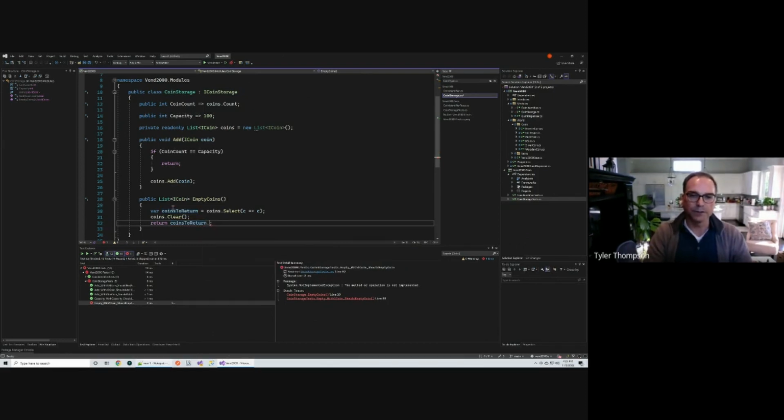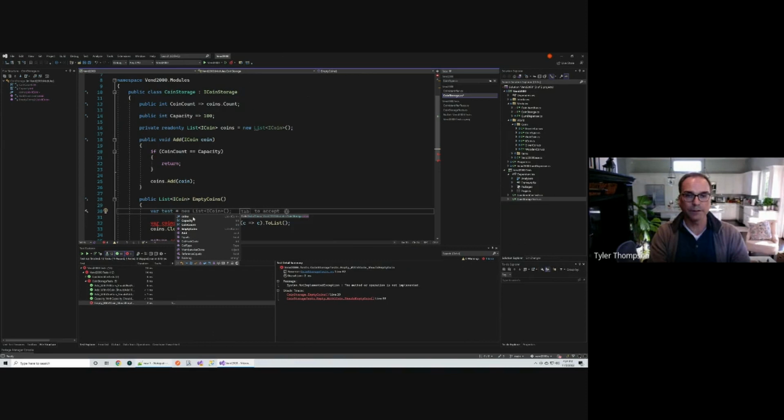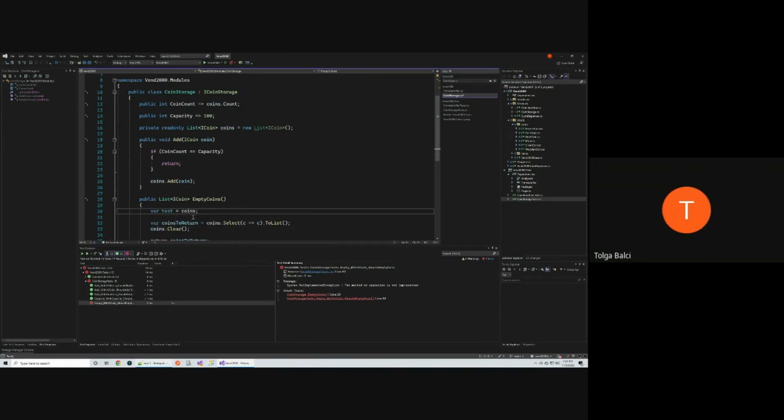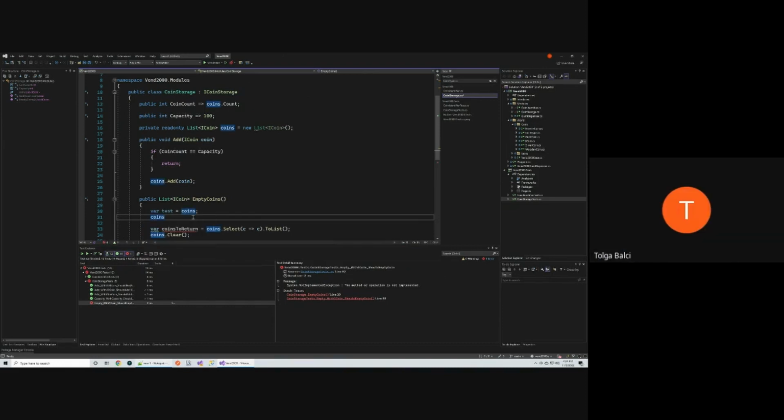But sorry, you could have just returned the existing one and created a new one. It created a new list for this guy and then return the existing list. Create a new list for this guy? Yeah, so basically point to the current list. Oh, point to the current list? Mm-hmm. And then set the current coins to a new list. Okay. And then return the test. Ah, interesting idea. That way you're not copying the list that you're not even going to need.